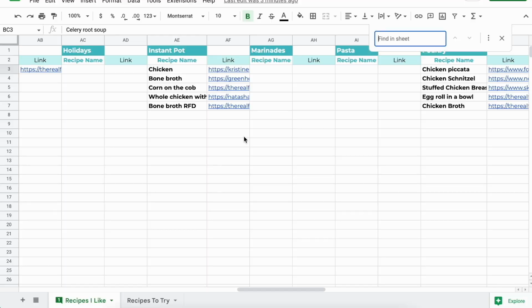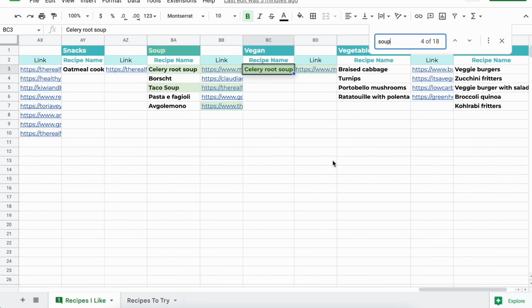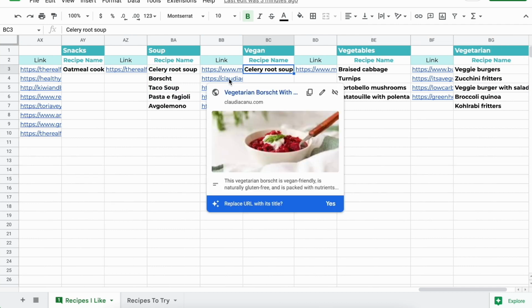Whenever I need some inspiration on what to eat, I just open the spreadsheet and do a search based on what I'm in the mood for. If I want a warm soup, for example, I just look at the soup column and see what's in there.